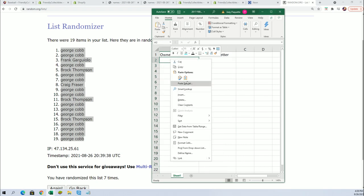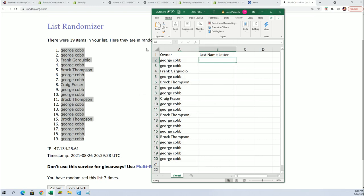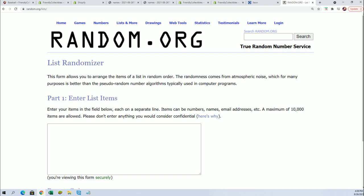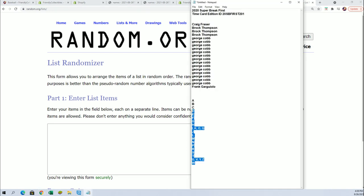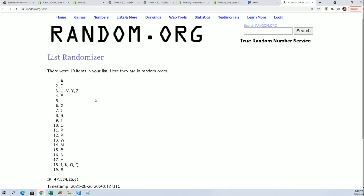Whoa, my. Letter random. What is going to be coming out of here? 7 times. Lucky number 7.